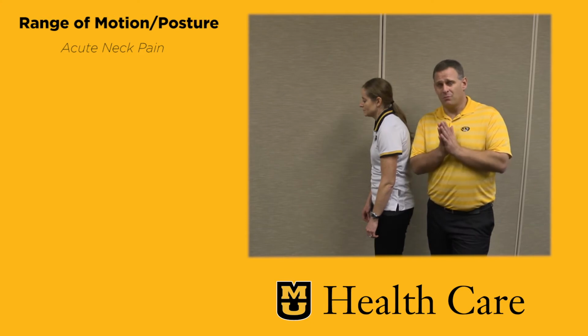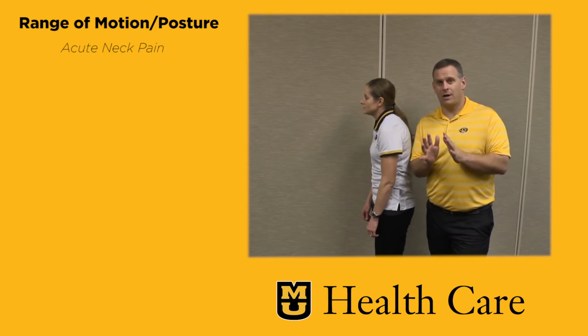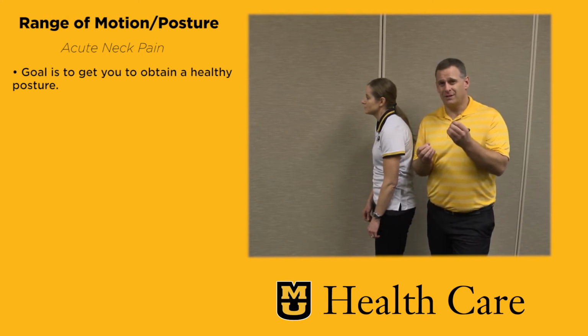Generally speaking, the most important thing we need to work on in this first stage is controlling your symptoms and trying to get a normal posture. Your body's always going to try to put you into a position of poor posture when you're in pain. So we're hoping that we can get you out of that even with some simple adjustments.